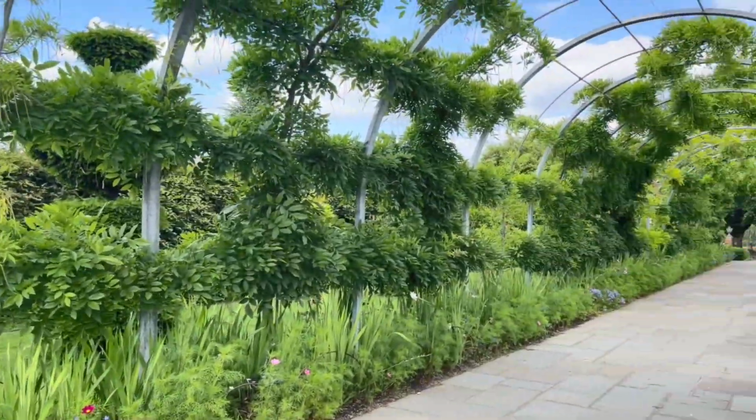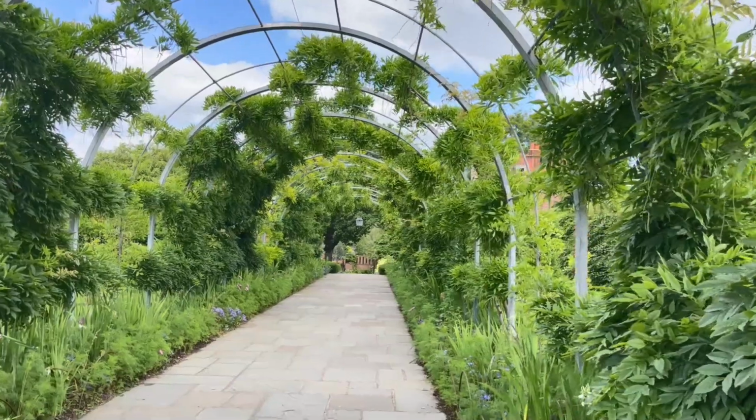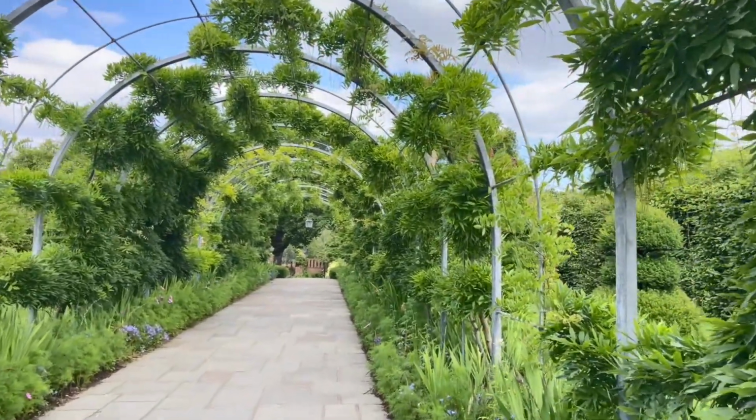So this is the Wisteria Tunnel here. Apparently in May it's beautiful. It's just green now.